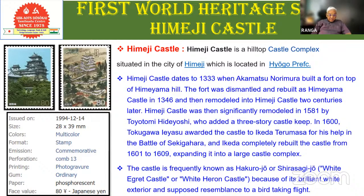The stamps are of the same size, 28 by 39 millimeters, printed in multicolor. They are commemorative stamps with the perforation of comb 13, printed by photogravure on ordinary gum and phosphorescent paper. The face value of the stamps was 80 yen. Now, the first stamp you see is Himeji Castle. Himeji Castle is a very famous castle. It's a very beautiful castle.